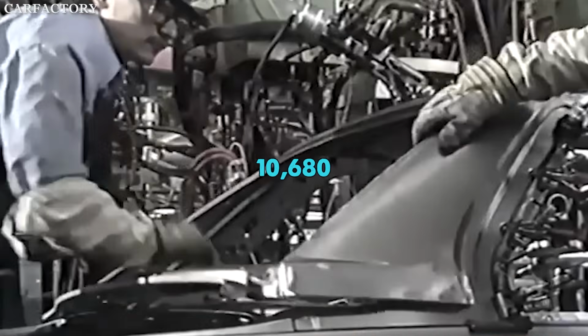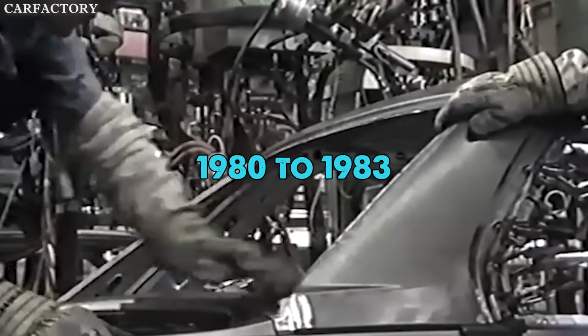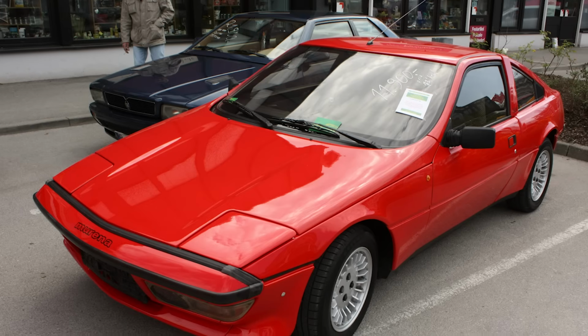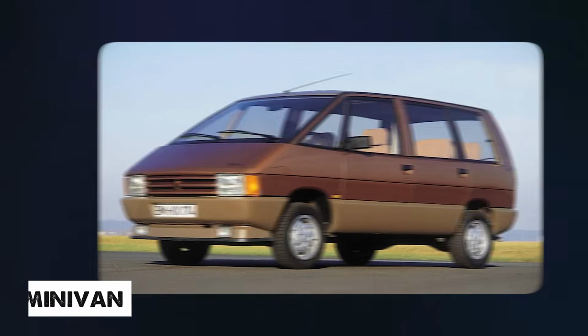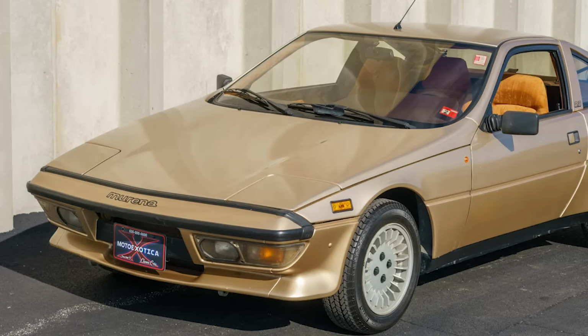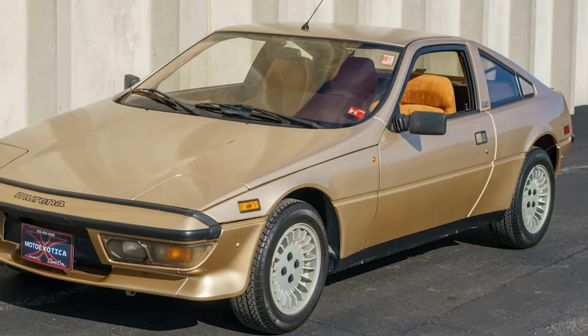Only about 10,680 Murenas were built from 1980 to 1983. Matra stopped production when they made a deal with Renault to build the first generation of the Renault Espace minivan. That project needed all of Matra's resources, so the Murena was quietly retired.